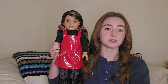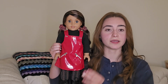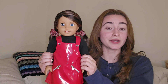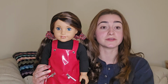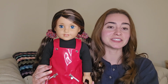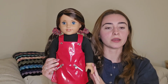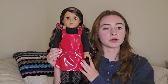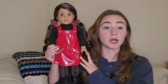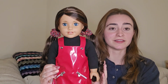At the time that she was released, I didn't have the money and I wasn't really willing to pay the price they were asking for her. However, by getting her a little over a year later and without the outfit she originally came in, that significantly decreased her price for me, and I was able to add her into my collection, which I was so grateful for. I actually have her wearing the vinyl jumper from Nikki and Isabel's collection. It's also a re-released Pleasant Company outfit, and I just think she looks so stunning in this outfit.